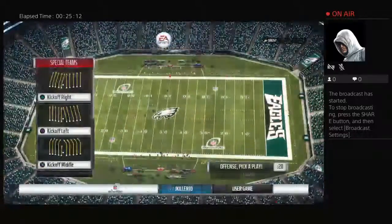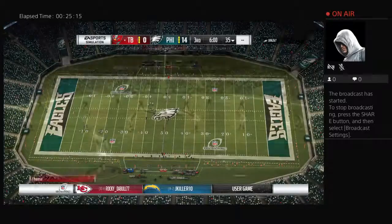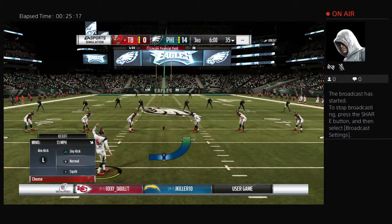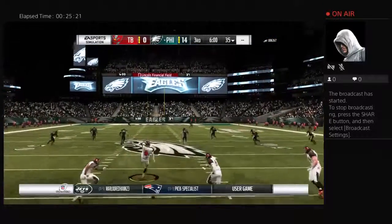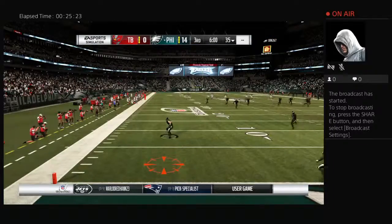And okay, so much for our halftime break. Apparently we're going to get right back to it. A trip to the NFC title game hanging in the balance. Second half action back underway.